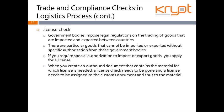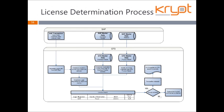Okay, I'm going to talk a little bit about license checking. So we have to check for licenses. I mean, we sell a lot of controlled goods, so we're required to have a lot of licenses from a lot of different countries. So we can't import or export without specific authorization and licenses in place. So whenever you create a document that contains a material for which a license is needed, the system will verify that a license is in place.